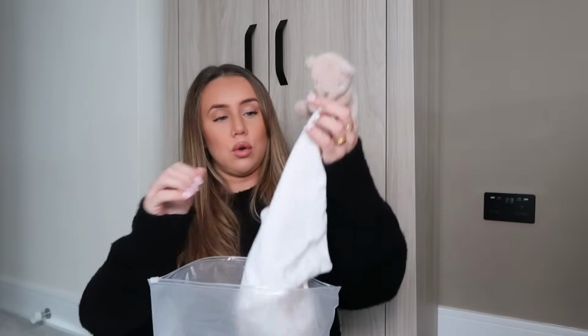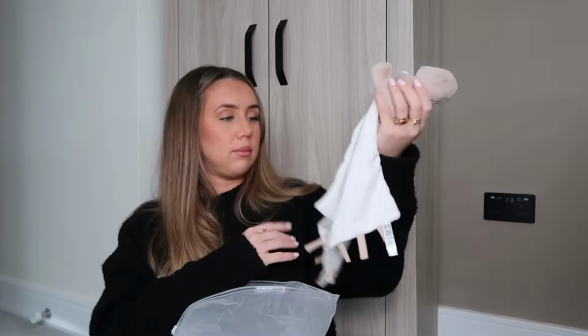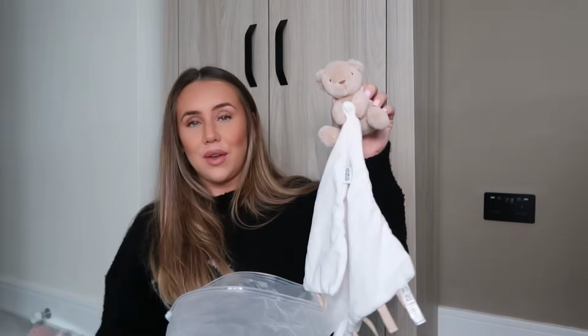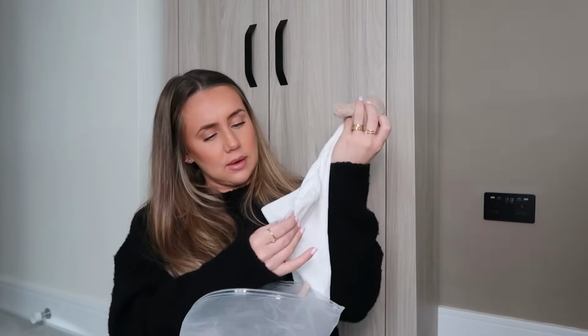Then I've got blankets and swaddles. So this is a bigger bag. I've got just a little one of these comforters. This one's from Mamas and Papas. This was actually one of the first things we bought for him. But yeah, I actually want to cut that label off.